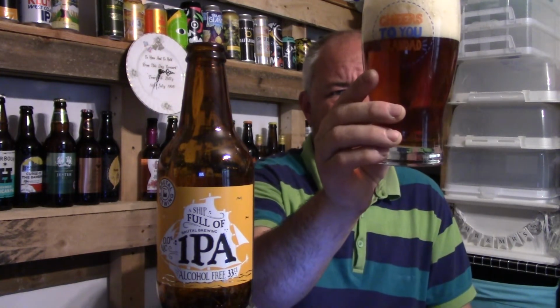So it says here, A Ship Full of IPA alcohol free is your dry drinking version of the best-selling ale in Sweden. And you get flavour to match the 5.8% ABV version without a drop of alcohol, thanks to the brilliant folk at Brutal Brewing. So fair play to them. We'll see for ourselves. So, good lacing and carbonation in it.